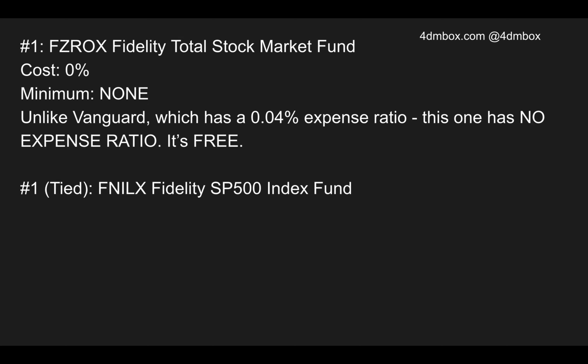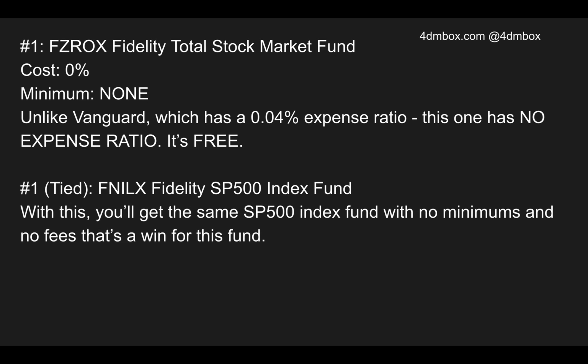Number 1 tied, FNILX, Fidelity S&P 500 Index Fund. With this, you'll get the same S&P 500 Index Fund with no minimums and no fees. That's a win for this fund.